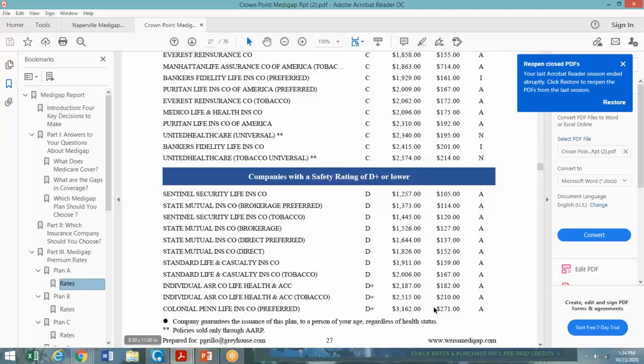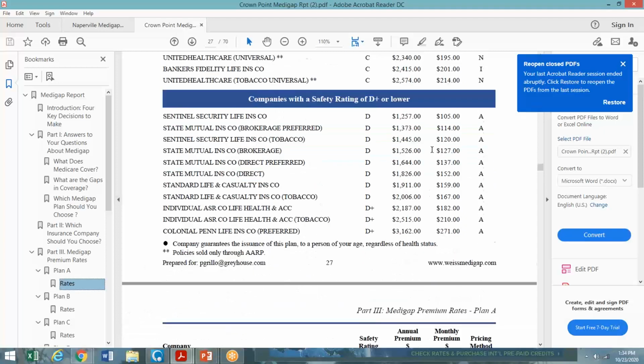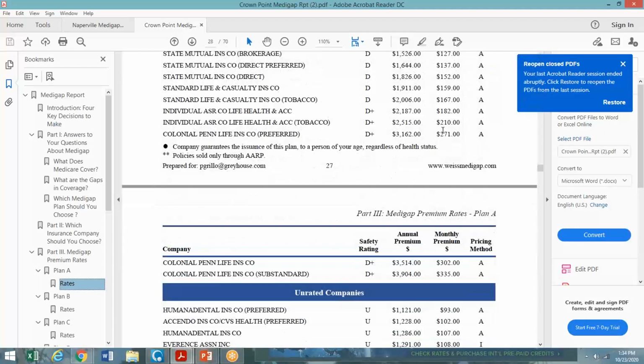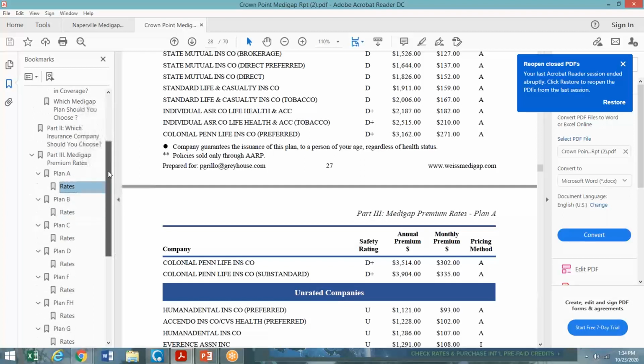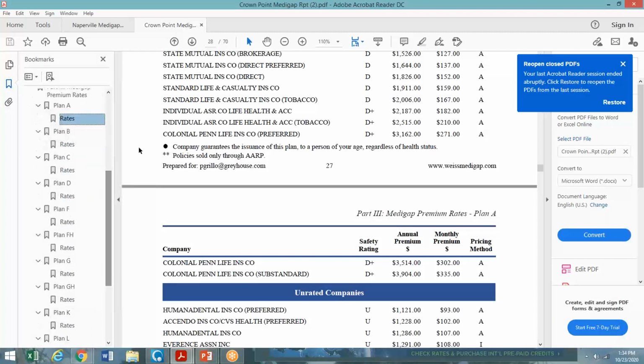And if we come down, you'll see that really the most expensive rate that we've seen is with the D-rated company. So actually, there's more. So that shows you how it is set up, how it's organized, and then really puts a fine point on how you can see the different rates.